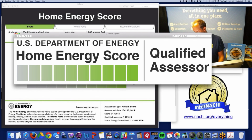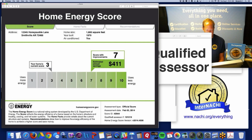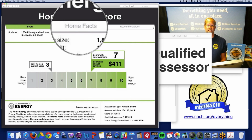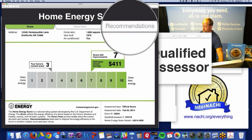There's your logo that you get when you become a qualified home energy score assessor. How many pages is the output home energy report? Okay, it's 3 pages. This is the first page, the main page, with the score on it. The other page is home facts. That's a summary of all the information that you gathered. Pretty boring page. And then there's the recommendations on how to improve to get from a score 3 to a score 7. That's on the third page.